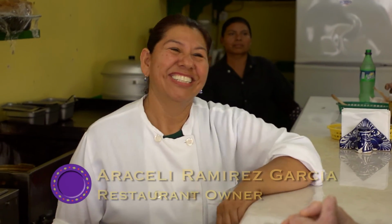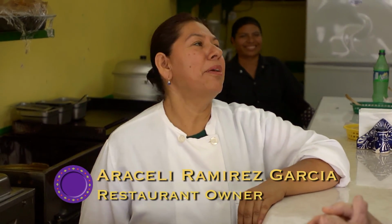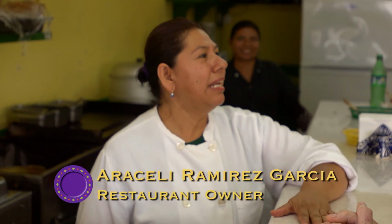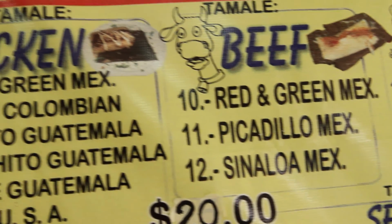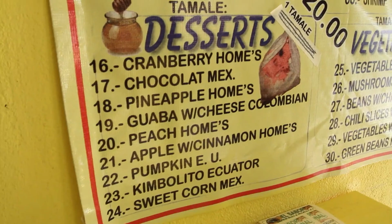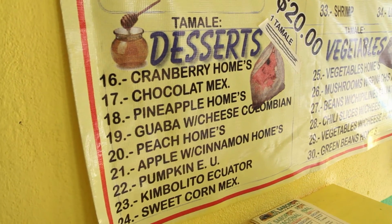Buenas tardes, señora. Buenas tardes, ¿cómo está? Oh, muy bien. Tamales, tamales, tamales. The name El Sabor Internacional clues you into the fact that the owner makes tamales from everywhere. Mexico, Colombia, Guatemala, even Indonesia. And she also has a whole selection of sweet tamales for snacks or dessert. The cranberry? The cranberry, the blueberry.